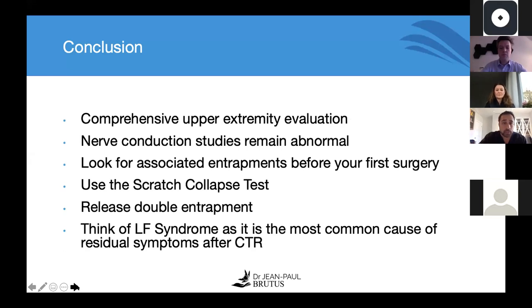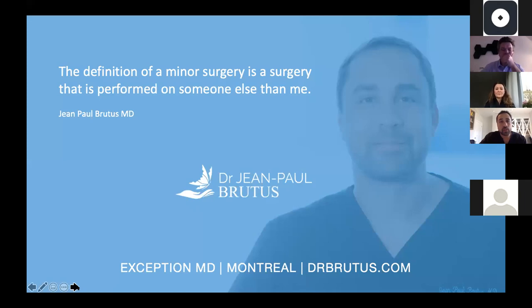Use the scratch collapse test or the sensory collapse test. Use the cold spray. Release the double entrapment immediately. Why expose the patient to 2 surgeries when you can do only 1? And I'd like for you to think of lacertus syndrome as the most common cause of residual symptoms after carpal tunnel release. And I'm going to leave you on this definition here.